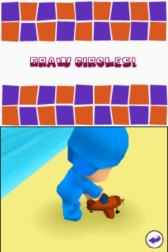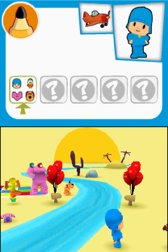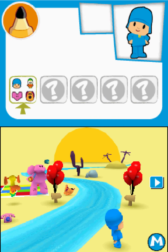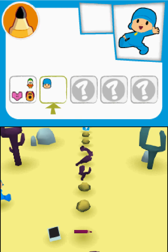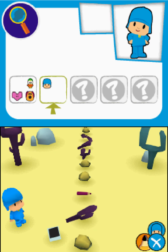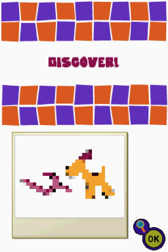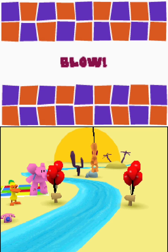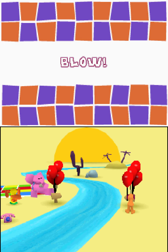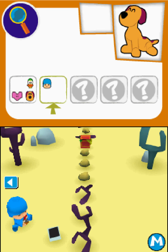Draw circles. Brilliant. A very good idea. I think we'll have to scare the ants to get past. Discover. Maybe Lula can help us with the ants. Blow. You're very clever, Lula.